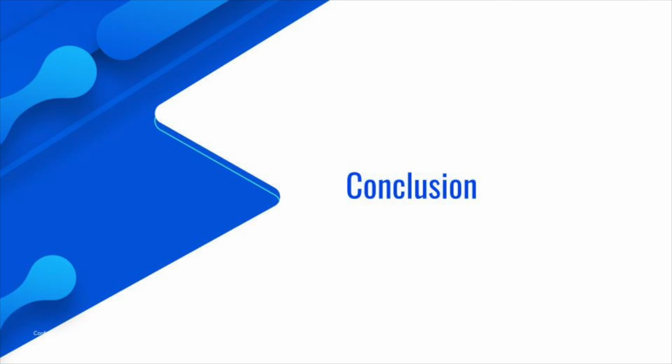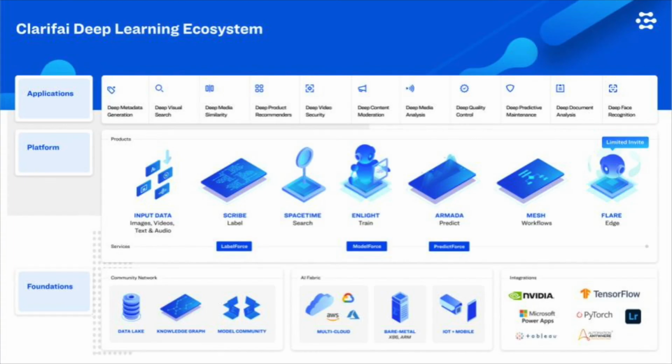So now I want to wrap things up by stepping through the different components of the Clarifai platform that help with us being data efficient. This diagram shows the different pieces of the Clarifai platform. On the left-hand side, in the middle, we handle the management of data. So we upload some amount of data. A traditional machine learning project might upload lots and lots of data.